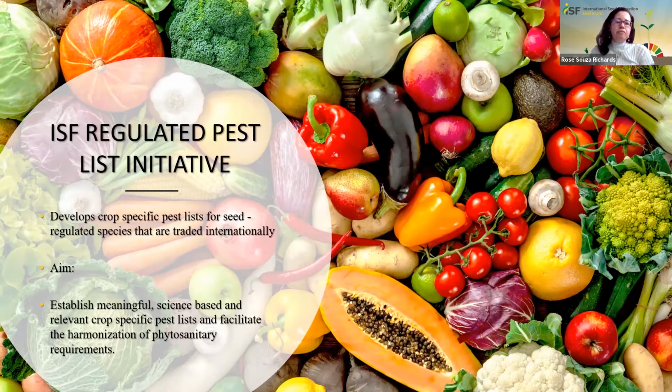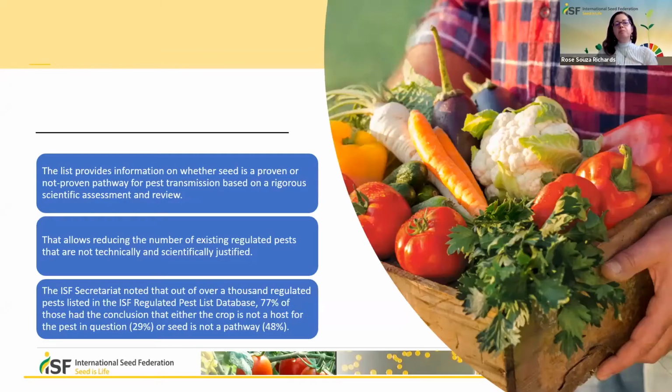The aim of this initiative is to establish meaningful, science-based, and relevant crop-specific pest lists, and with that, utilize this as a source of information to facilitate the harmonization of phytosanitary requirements. I believe that Dara has already mentioned this before, so this is just reinforcing the message of this initiative. The list provides information on where the seed is a proven pathway, so we classify this exactly the same way as Dara mentioned. Yes, seed is a pathway. Not proven. No, seed is not a pathway, or that specific species seed is not a host for that particular pest.